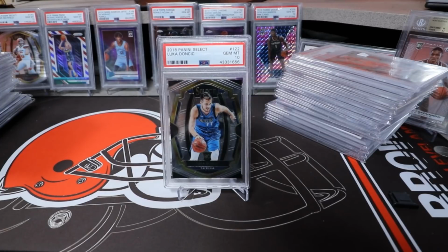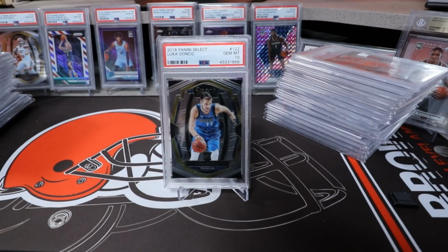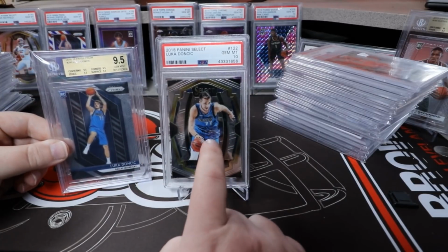And I really do think there is a movement for people trying to get out of, they don't want to get out of the player. Like, people want Luka, but they don't want the Prizm Base anymore. You know, they don't want this. And I know, say this was a PSA 10. They want this.